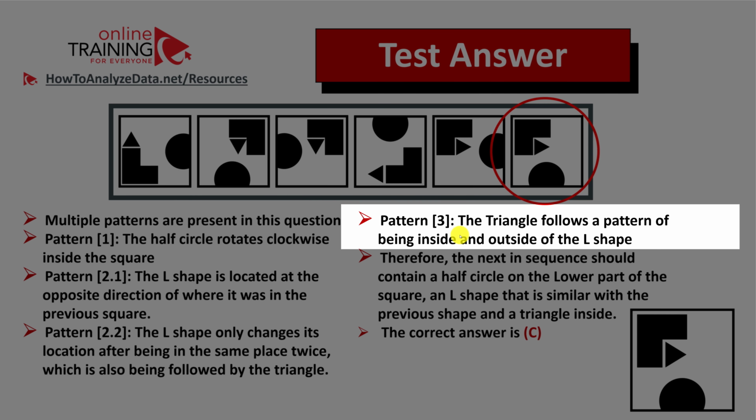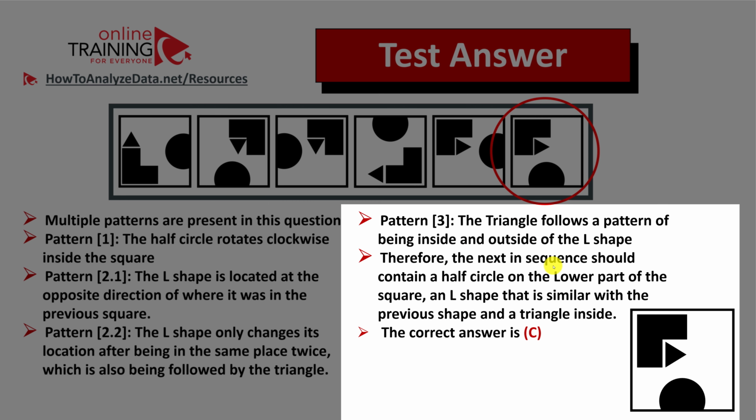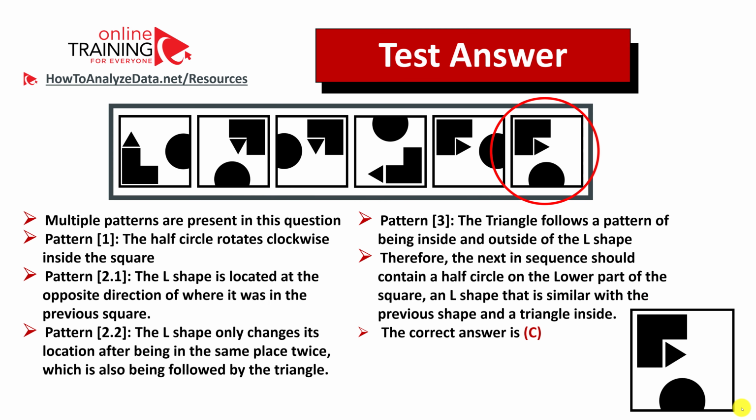And then the last but not least is the pattern of the small triangle. The small triangle here follows the pattern of being inside and outside of the L shape. Therefore, this is why the next item in the sequence should contain a half circle in the lower part of the square, and then the L shape, which is similar to the previous shape, and the triangle inside. So the correct answer is choice C. Hopefully you understand what to look for in similar questions in the test.